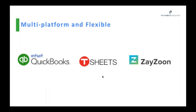Of course, we have that flexibility with multiple platforms that we work with. The big ones right now that we want to talk about is obviously QuickBooks Online. We happen to also work with QuickBooks Desktop if people are still using that and converting themselves into the cloud. But of course, good old TSheets, the party app as we call them here in PaymentEvolution. We love these guys. We integrate with them as Sandivo explained in the actual demo, and also with Zayzoon and many others, of course.